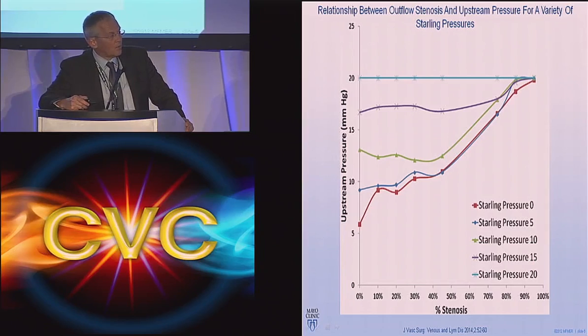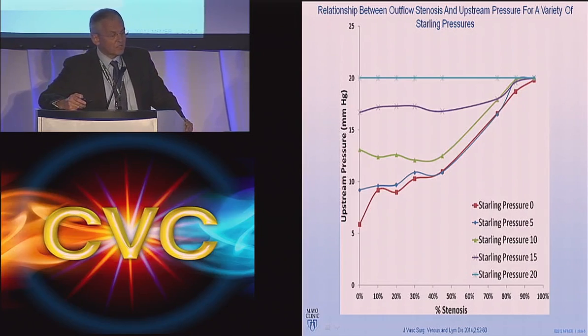This goes to show how important intra-abdominal pressure is, thereby adiposity, and how little we really understand about the function of the iliac vein stenosis in this case, and the interplay between abdominal pressure and fixed stenosis.